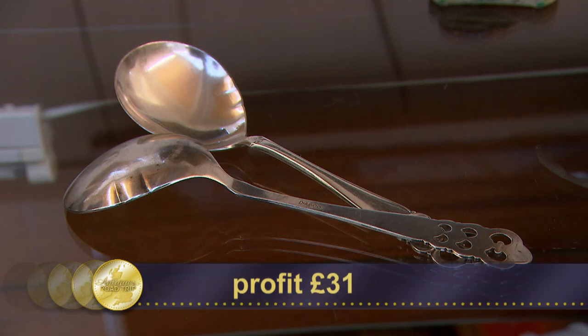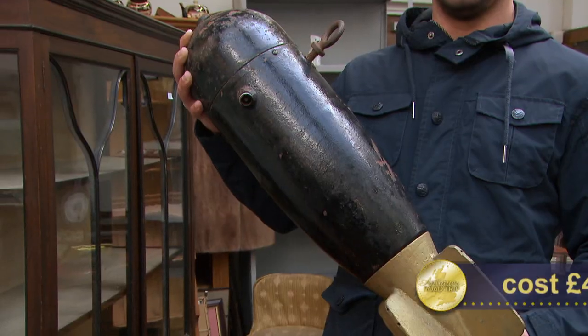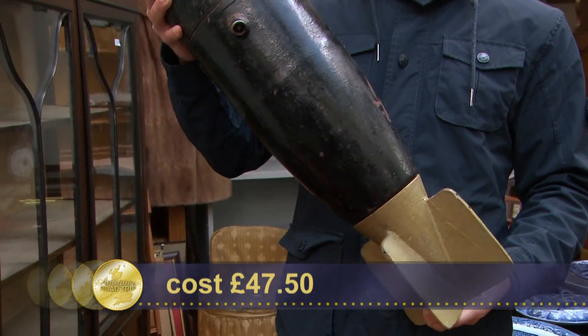He's got you a lovely profit there, Christina, and your highest so far. See, it is Aesop's fables, the tortoise and the hare. Yeah. So I'm feeling decidedly tortoise at the moment. You're struggling a lot. It's your World War II bomb case next. No sudden movements, please.